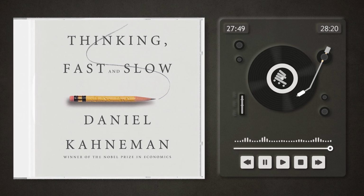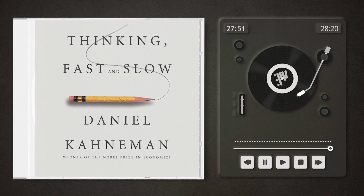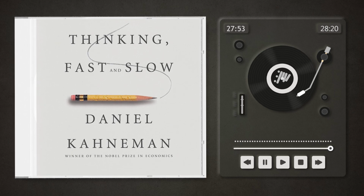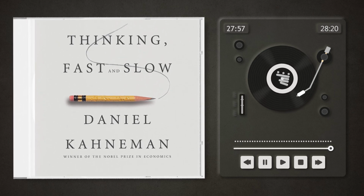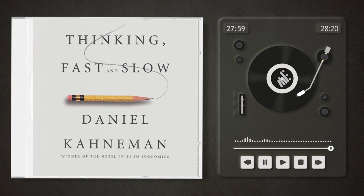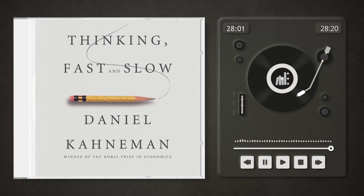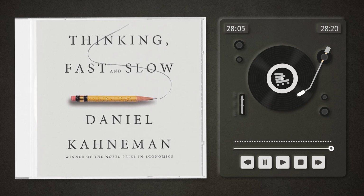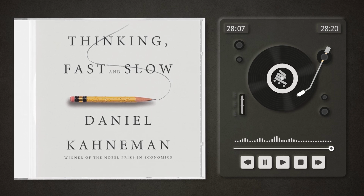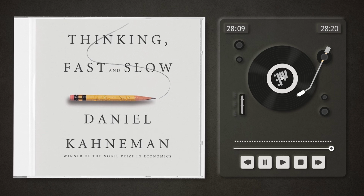Kahneman's insights challenge the way we think about our own thinking, offering practical tools for navigating the cognitive biases that shape our lives. Whether in personal decision-making, business strategy, or public policy, the lessons from this book can help individuals and organizations make better, more thoughtful decisions in an increasingly complex world.